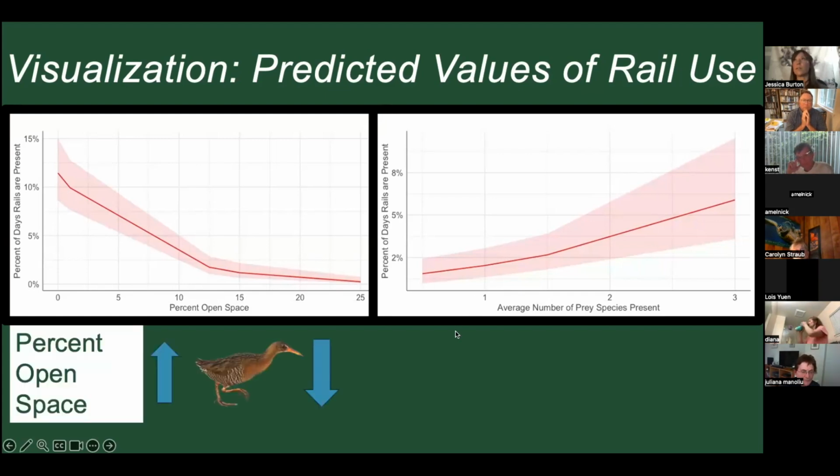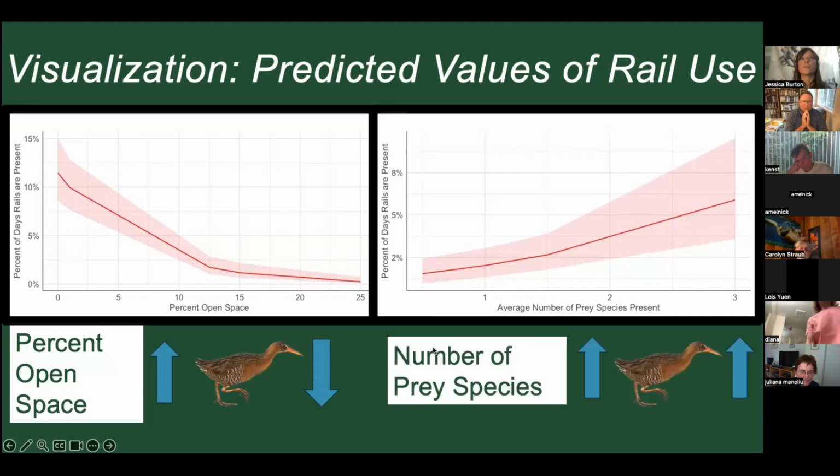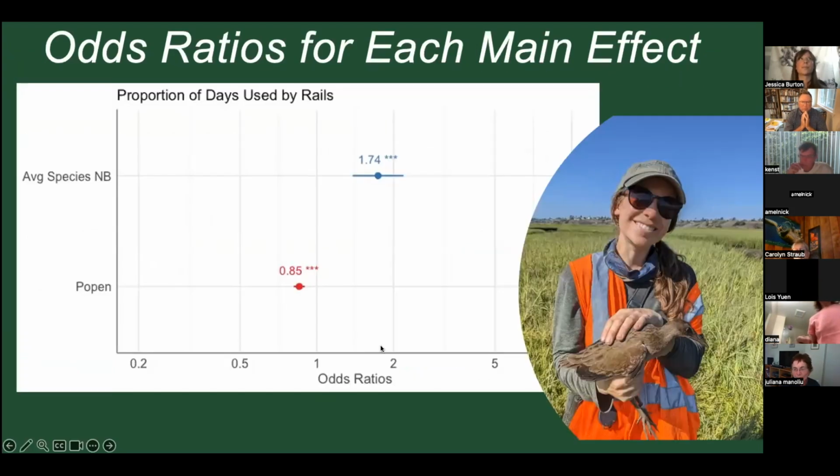So the takeaway here is that as the percent of open space surrounding the raft increases, the use by rails decreases. And conversely, as the prey diversity or number of prey species surrounding the raft increases, the use by rails also increases. And so this is an odds ratio, which is a bit odd with our explanatory variables, but it's really just a way to look at probabilities.